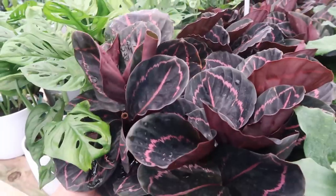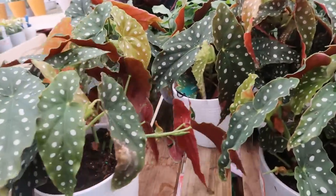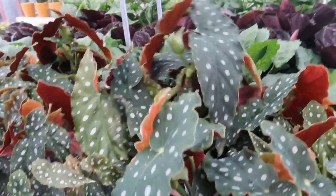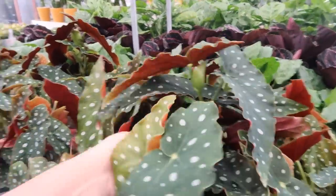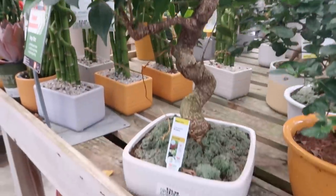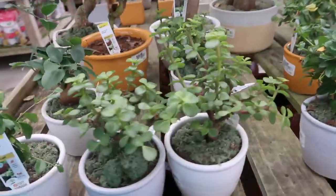See a picta, beautiful. Network calathea and the begonia. So glad to see these back. There's a nice big one here. Ugh. Get my hand out of there. Looks like they have three in a pot. And right here they've got some bonsais. $36.98 for this one. Wow, that's actually a really good price, because that's a nice looking mature ficus bonsai. Some portulacaria for bonsais.